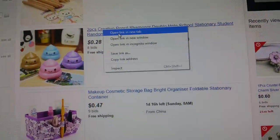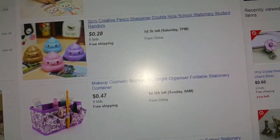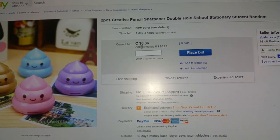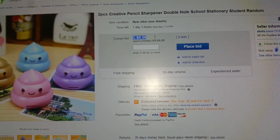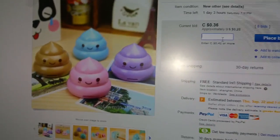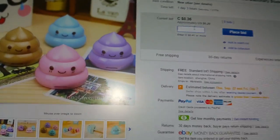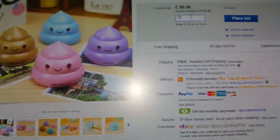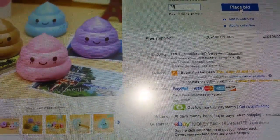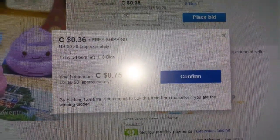So I'm going to show you guys how I do it. I'm going to open this up in a new tab so we can continue on with that one. Right now it's at 36 cents Canadian or 28 cents US, and this is a 2-piece set, you guys. So what I'm going to do is put in 0.75. And that's gonna, well, it's not gonna do it on here. It does it on the, oh, there we go.